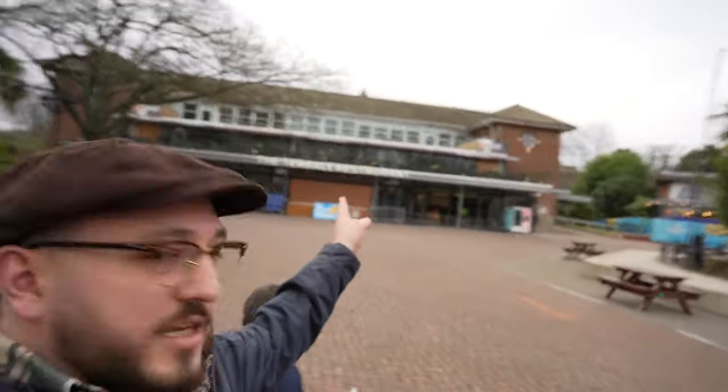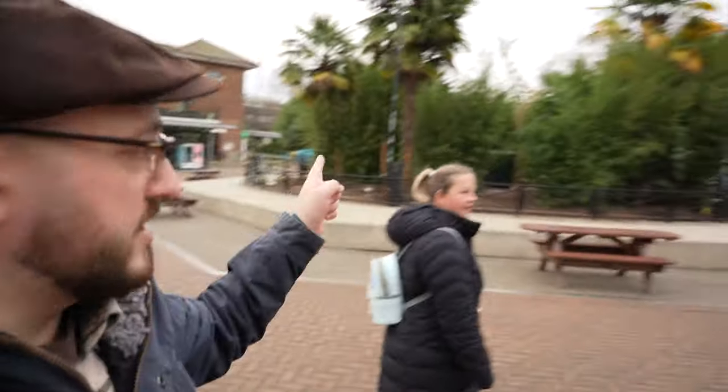But this, in the background here, is the main restaurant and cafe, which we'll be coming back to for lunch. And the penguins are just over here. At Christmas, this is where you come to see Father Christmas. And there's lots of little pop-up stalls around here as well. And you've got the giants of the Galapagos, which we're gonna go to after the penguins. Let's go see some penguins.